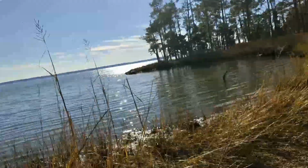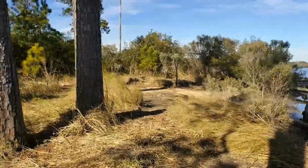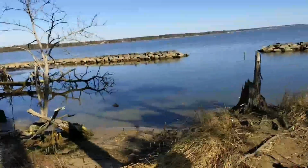This is such a peaceful area. I'm definitely coming back here. And it is such a gem to have this huge national park, just peace and quiet. I'm sure in the summer there's a lot of boats out here on the river.